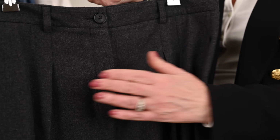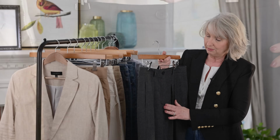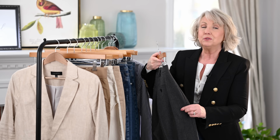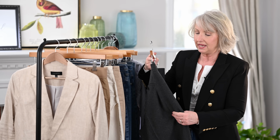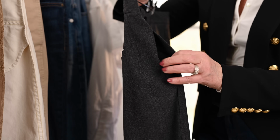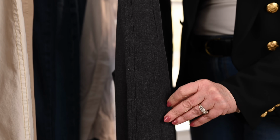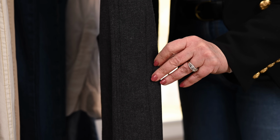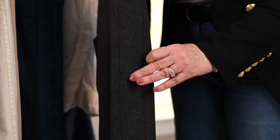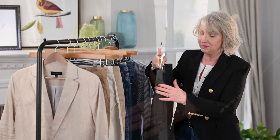Those pleats are kind of like blind too. I hardly even see them. They're just really blended into the fabric. Another really cool detail that this pant has is it doesn't actually have a side seam. It has a side panel. So that really creates a beautiful, no bulge look there on the side of this pant when you wear them. You don't get any bulges sticking out from your hips.